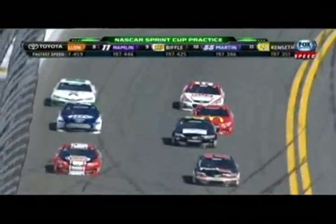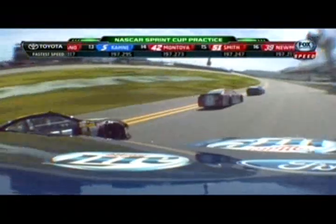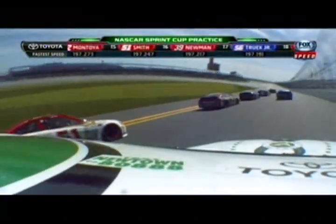Pretty racy looking group here. Yeah, that's Keselowski. He got back out there. That's Michael there behind him in the green and white car. And they're mixing it up pretty good. I'd be a little nervous, but they seem to have everything under control.